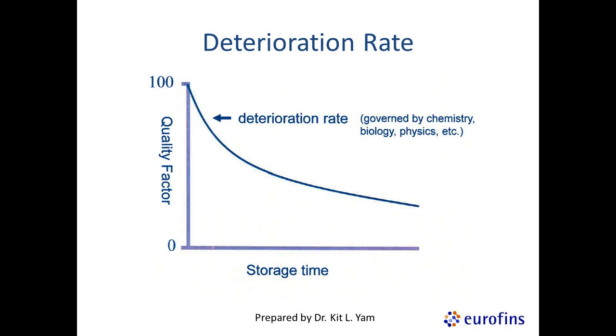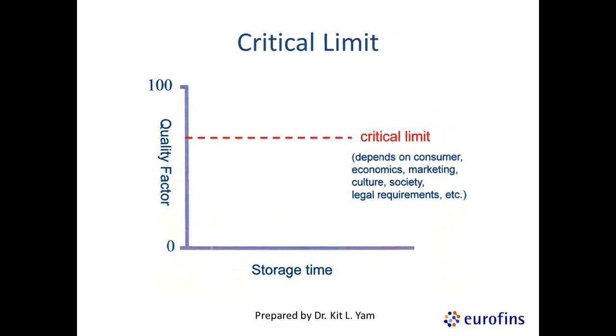And the way that you plot that is with the data that you obtain from your shelf life study from each pull interval. What we have to establish at the start of the study, though, is what is our critical limit. So at what point is the food maybe no longer safe for consumption? At what point is the food no longer appealing to the customer? Does it have an off aroma or off taste due to lipid oxidation? These are all things that we need to establish beforehand so we can set a critical limit.